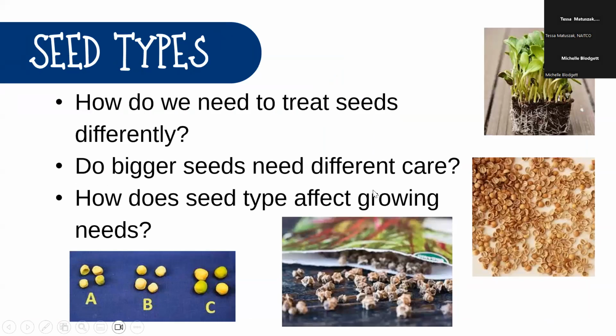We can also look at different seed types with students and how we might need to treat different seeds differently. So I told you on this picture in the upper right, these are sunflower shoots, and I would typically pre-soak those seeds. The bottom left picture are pea seeds. You can tell the first picture is unsoaked, and the last picture is probably about 6 to 8 hours in the water solution. You can see they about double in size.